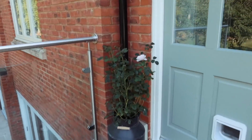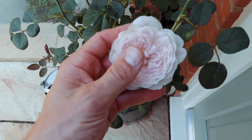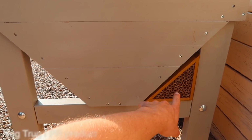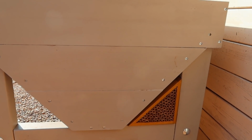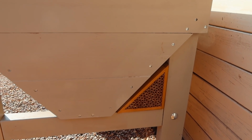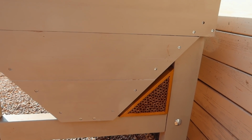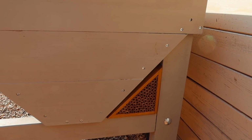The rose that Lydia put in, you see it's got a lovely head on it at the moment, which is looking amazing. And just before I forget, we had veg truck very kindly contact us and say that they wanted to send me a solitary bee home. So this is for bumblebees that obviously pollinate a lot more efficiently than honeybees do. It's going to give them a little home just underneath the veg truck, which I thought was a lovely idea. And you can have one of these in every corner, and you can also have them underneath in the base of the legs as well. A couple of people had suggested this actually when this was already being sent out, so I thought it was a lovely idea. I wasn't aware of it. So yeah, we've got a solitary bee home as well.